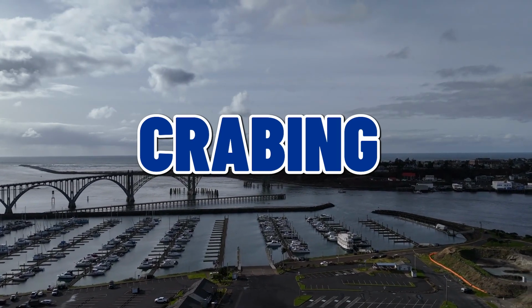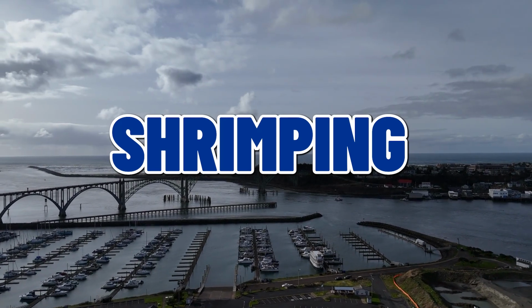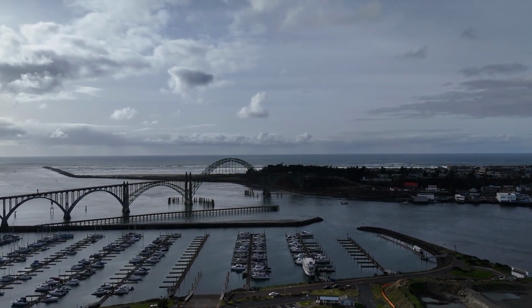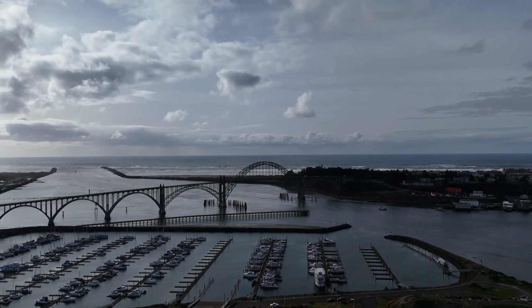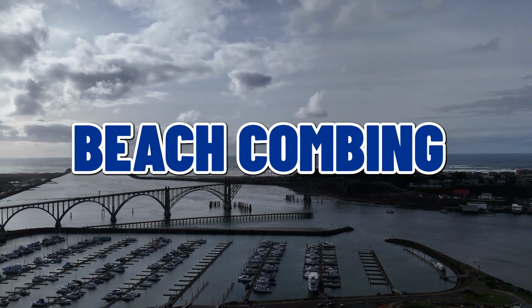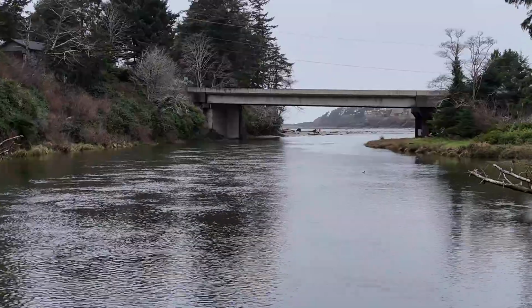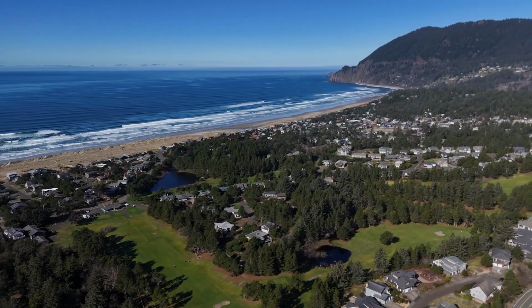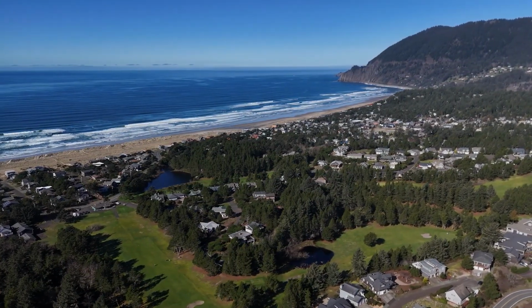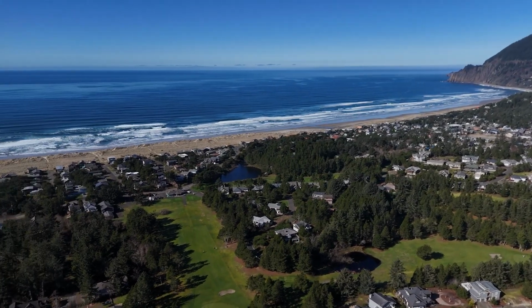Some people like to go looking for, maybe you want to go shrimping. That's going to be a little bit more difficult, but you can do that. You could go clam digging. I mean, you could go beach combing. There's so many cool things to do because of the water features. You've got rivers, beautiful rivers up and down the coast. You've got beaches. Find the right beaches. Find my video on the best beaches on the Oregon coast. These are things that you've got to know that you like to do.